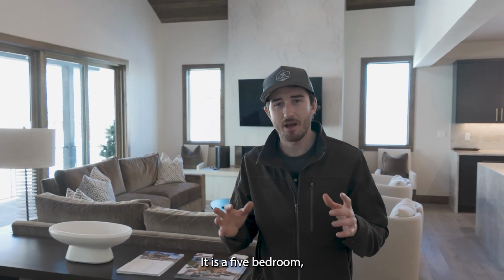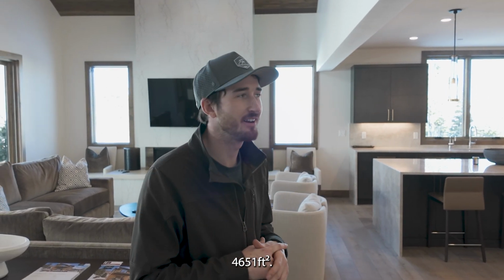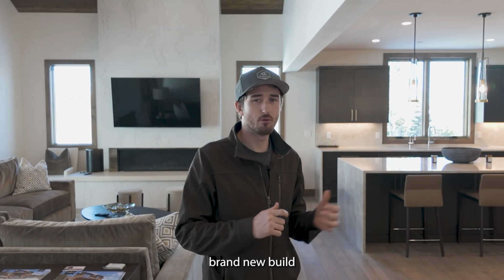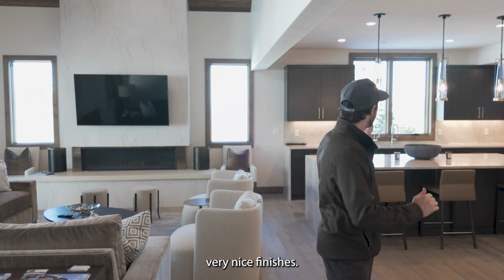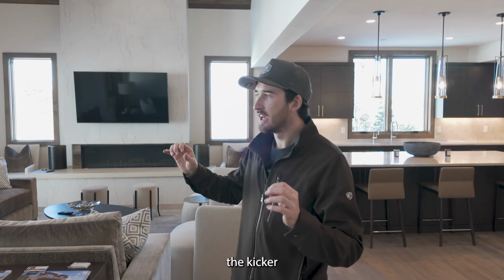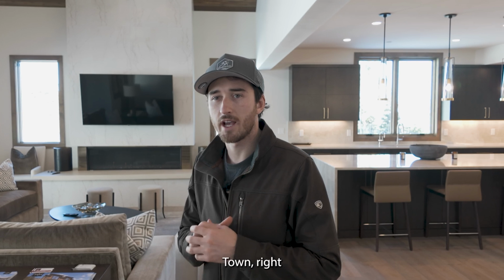It is a 5-bedroom, 8-bath, 4,651 square feet. Brand new build, finished a couple weeks ago. As you can see, very nice finishes. The kicker here is the location. We're right next to Old Town, right above Daly Avenue.